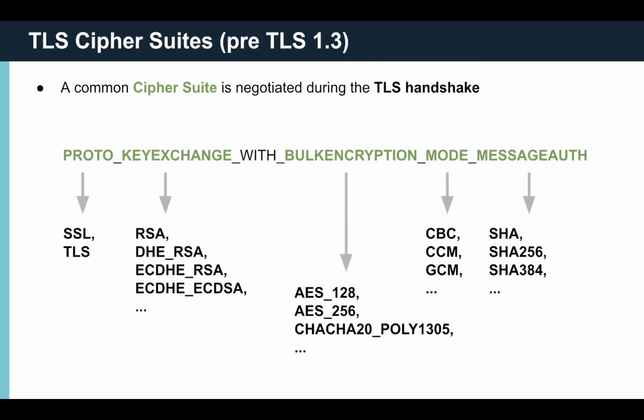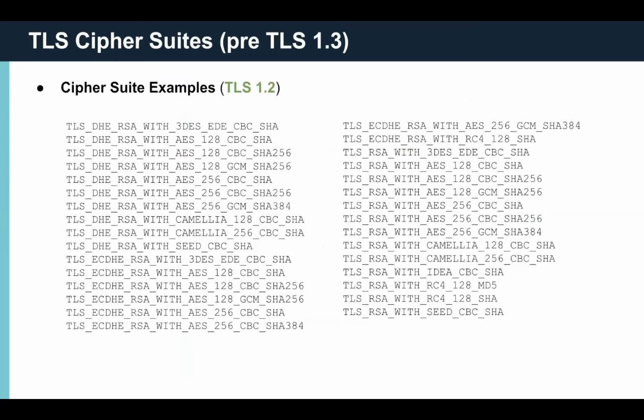TLS uses what's called a cipher suite to represent the algorithms used in that session. And so here you can see the format of a cipher suite in TLS 1.2 and previous protocols. So it starts with the protocol, a key exchange algorithm, a bulk encryption algorithm, an optional mode, and then lastly followed by a message authentication function. And so if you have configured TLS before, you've probably seen something that looks like this. Here are some examples of the TLS 1.2 cipher suites.